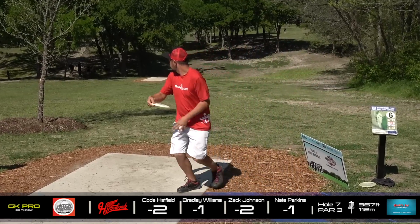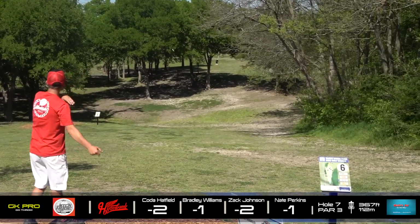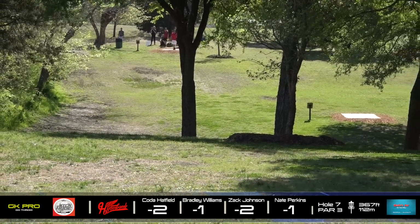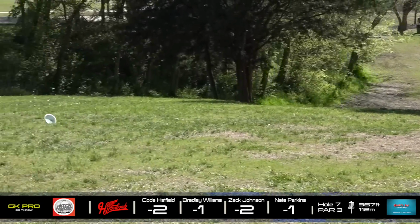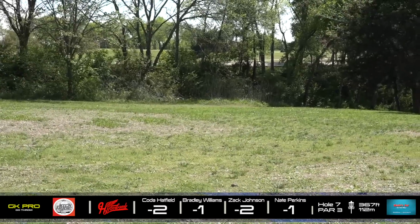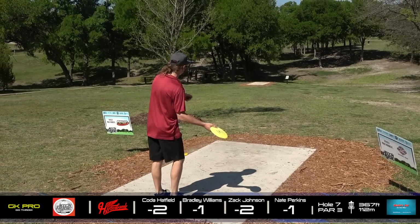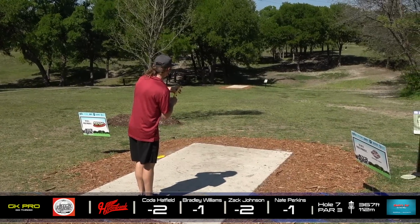Here's Coda. Oh, roller. Going with that roller line. Not surprised to see that. Yeah, Coda's one of the best roller throwers out there. Yeah, he's very precise with them. He just knows his discs really well. I mean, he'll throw a roller with surrounding OB around the green. Yeah. Just total confidence with it.